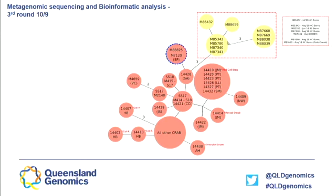And then when we started doing the actual metagenome sampling, we can see that one of the isolates we extracted or cultured from one of the metagenome samples groups in here. It's M8825, and this is one of the very first samples that we collected in the crab outbreak. I don't know if it can make it any clearer that this is definitely the source of, or at least one of the sources of, this particular outbreak.